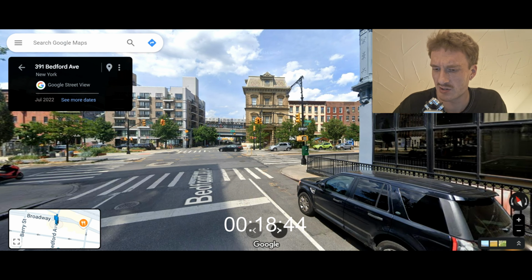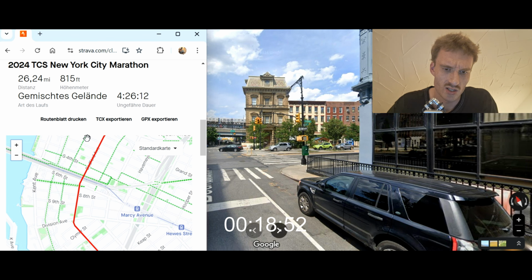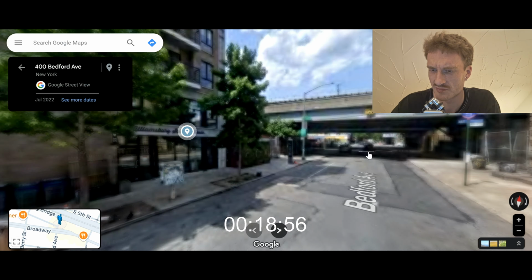Alright, here comes the biggest intersection. Biggest street yet. And I am just crossing it like it isn't there.